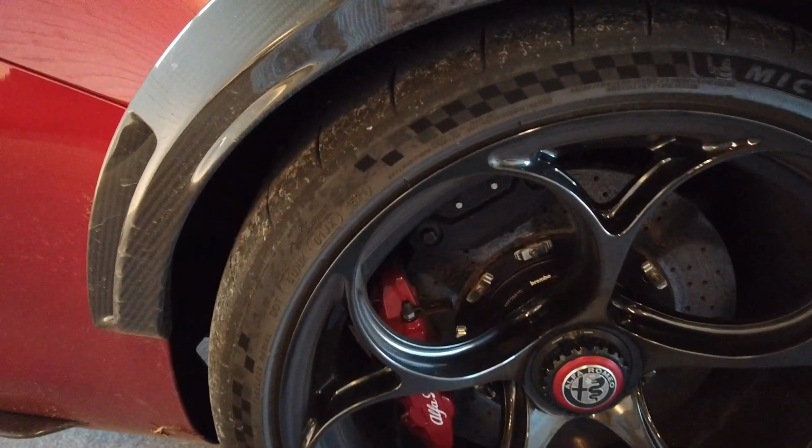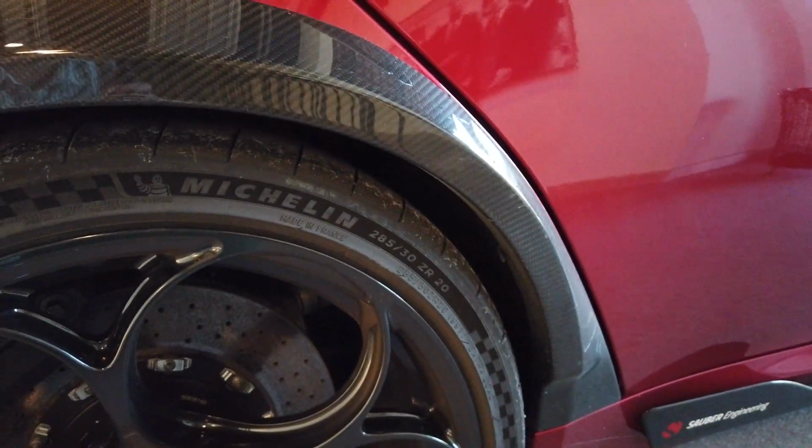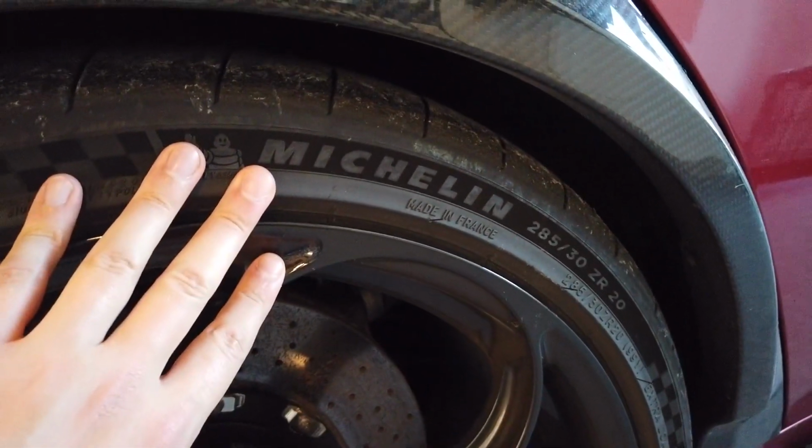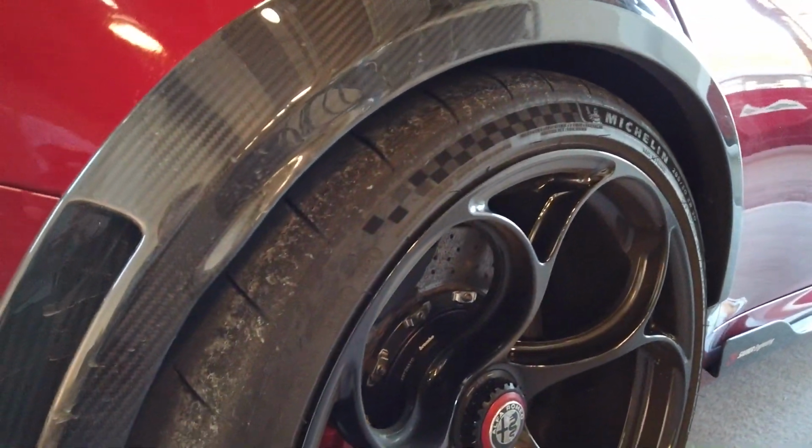One particular thing about this car is that for the GTA and GTAm, Alfa Romeo has decided to go for Michelin, fitting the Pilot Sport Cup 2 tires. So basically, on this car we find semi-slicks.